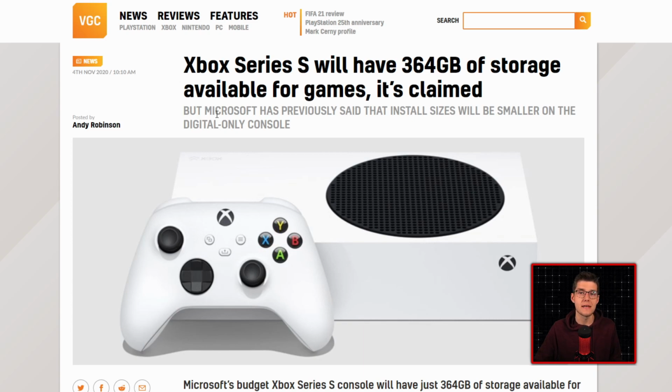And so the same can be said for why PlayStation 5 has an 825 gigabyte SSD and it still costs $499. If they were to bump that up to 1 terabyte, it would have pushed it over to probably around $699. And that's a little bit high. And so whenever you look at these logistics, it is very interesting to see how both sides of the playing field are approaching this generation. But for the Xbox Series S, it seems 364 gigabytes of storage is available for games.